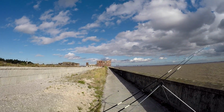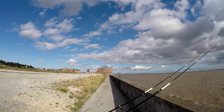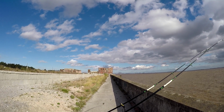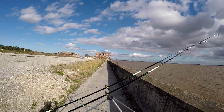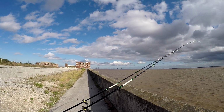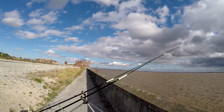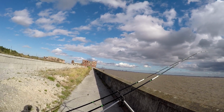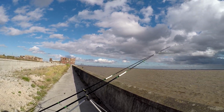Over there now you've got the windmills that stick out at sea. Yeah, power turbines. And then Salt End in the distance there. Used to be BP Chemicals. I believe it's a collective of all different companies now, next to the Humber ferry port.